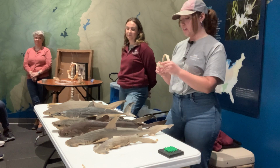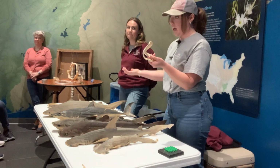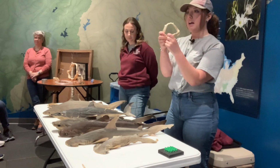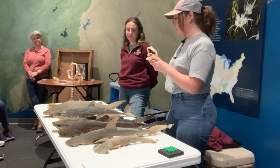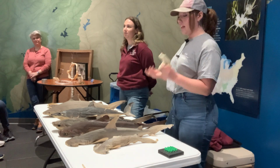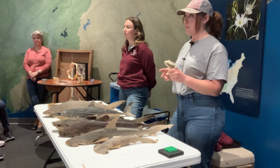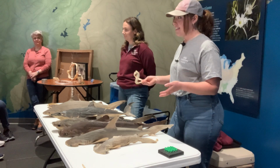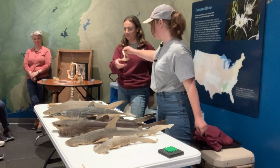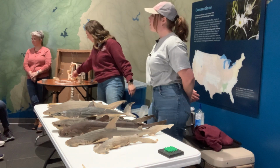Yeah, exactly. So bonnetheads have sharp teeth in the front of their mouths that allow them to catch something like a fish, something slippery. But in the backs of their mouths, they have these molariform teeth that they can use for crunching and chewing. So they can eat things like crabs, like shrimp, and they're actually specially adapted to eat seagrass. They're the only shark that we know of that is omnivorous. They can eat plants and animals. So pretty special.